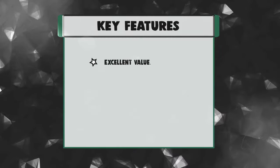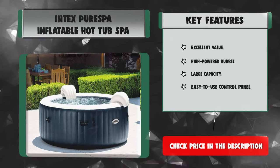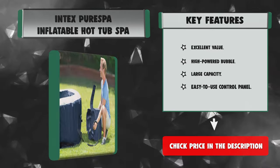Key feature: excellent value. High-powered bubble. Large capacity. Easy-to-use control panel.